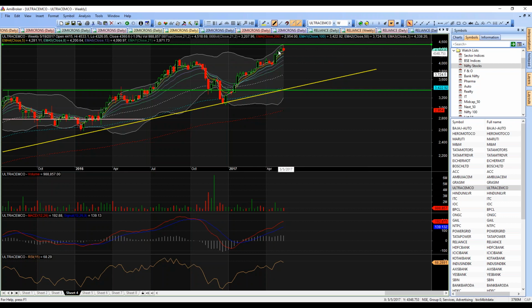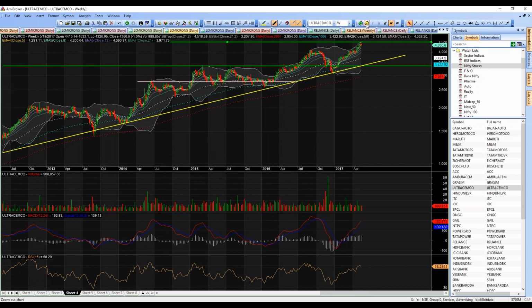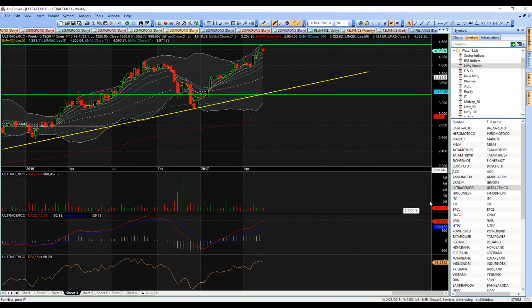Little bit of hesitation with the developing higher shadows, but probably will keep accelerating. 4,500, 5,000 I would think is the next logical stop. Any dip, and it did that here. It came to 4,000 and languished there for almost 2 months before coming down to 3.5, and then 3.5 went to 4.5. Any dip down even all the way to 3.5 should be used to buy for 5,000 as a target. All right, so that's on cement in the Nifty pack.